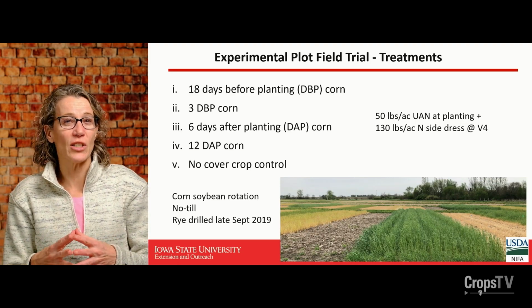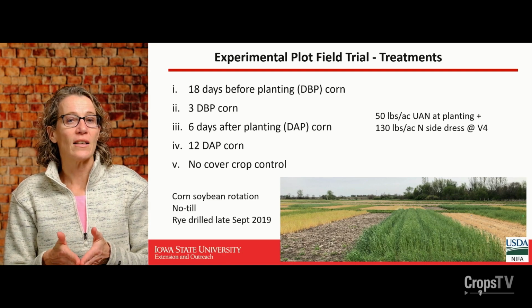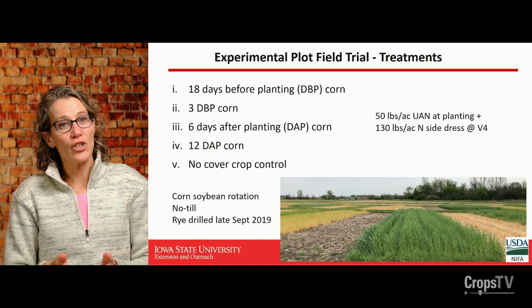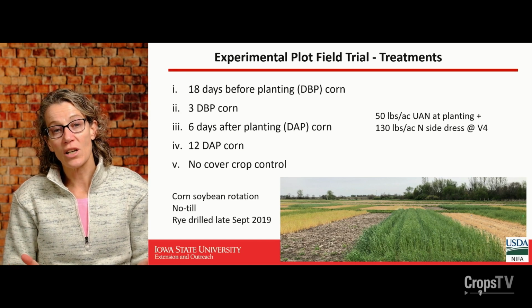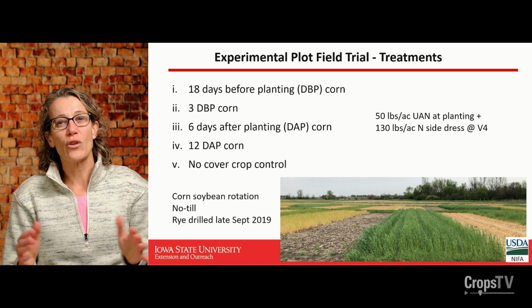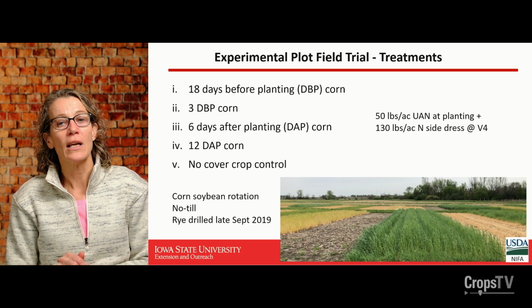So in the experimental plot field trial, the treatments we had were to terminate the rye cover crop 18 days before planting the corn, 3 days before planting corn, and 6 and 12 days after planting corn, and then we always have a no cover crop control in our experiments. The small plot trial was on a corn-soybean rotation. The corn was planted no-till. We drilled our rye in late September 2019, and you can see from this picture that we had very good establishment of that rye cover crop and some really nice-looking biomass in spring.